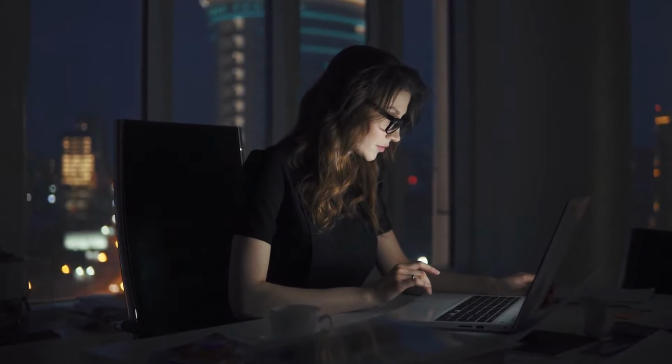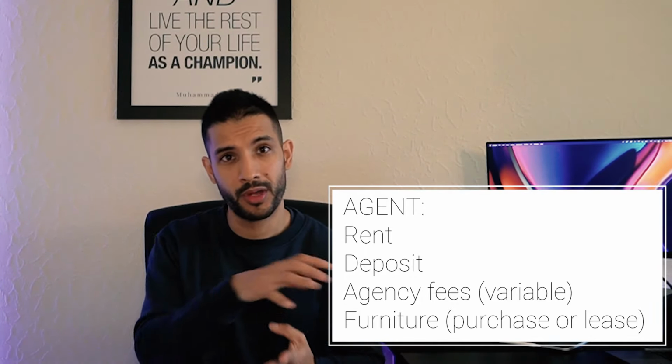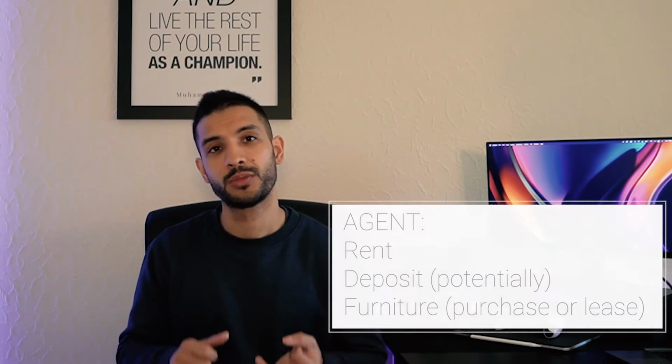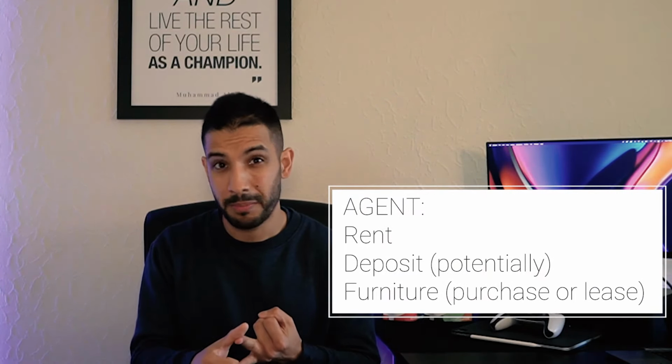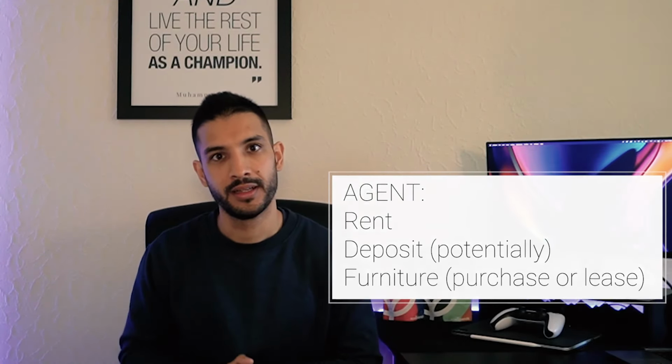If you go through an agent to get yourself a deal, you're going to need to allocate for the rent, the deposit, agency fees, which are variable, and the furniture cost, whether you're going to purchase it outright or lease it. Now if you're going to go direct to vendor, then you need to worry about the rent, the deposit potentially, and the furniture again if you want to rent or lease it. So that's just two particular scenarios.